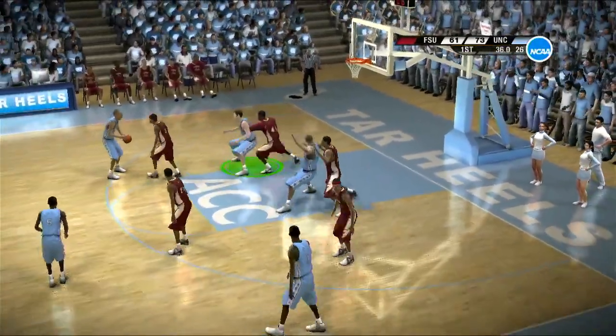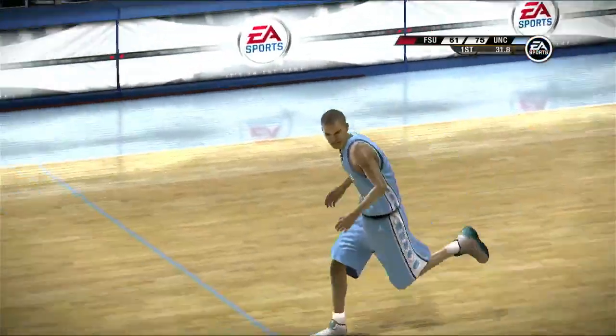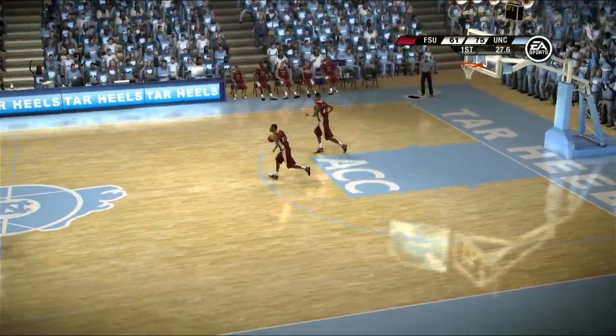Here's the toss back out from the post. I tell you, it's a coach's dream when your post player can be an exceptional passer. The Tar Heels have a hot hand right now that's scoring for them at the moment. Brady's on fire.